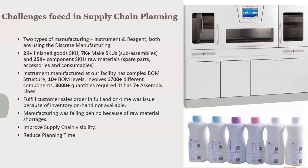Whenever there are manual and disconnected systems in the inventory management process, we see a lot of delay and errors in the data. So the planning team did not have very high visibility across the supply chain, since we have items which have a very long lead time, up to 4 to 5 months. And if we don't act on time, then we lose the node, which will impact the inventory and also impacts the manufacturing down the line. So we wanted to reduce the planning time.